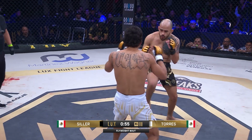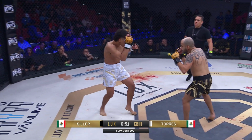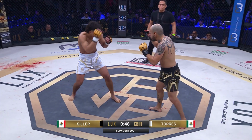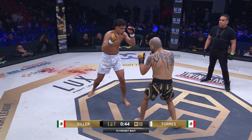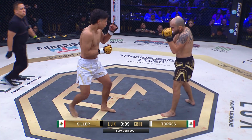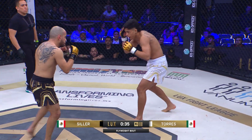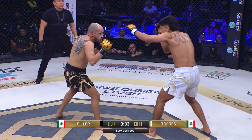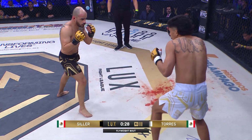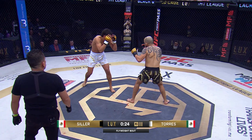Yeah, once again the kicks from Torres. First one going to the liver, then going for the leg kick, but Siller doesn't step back and counters with a leg kick of his own. Siller from Saltillo, training with the Delta Fighting Academy. Oh, wow. Inside, beautiful. Siller is fighting this on just pure footwork. Yeah, going forward, good blocking movement there from Hugo Torres, avoiding the damage.